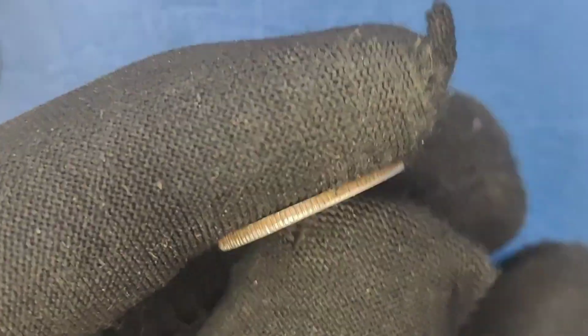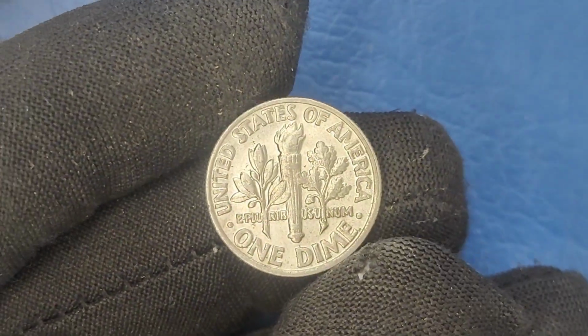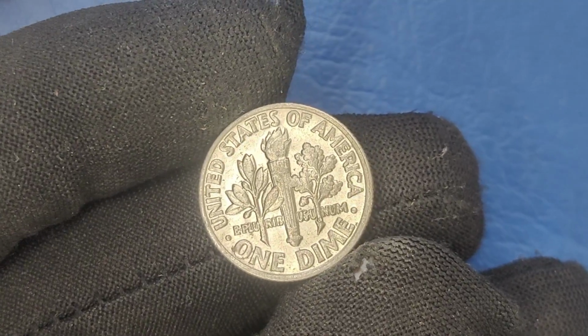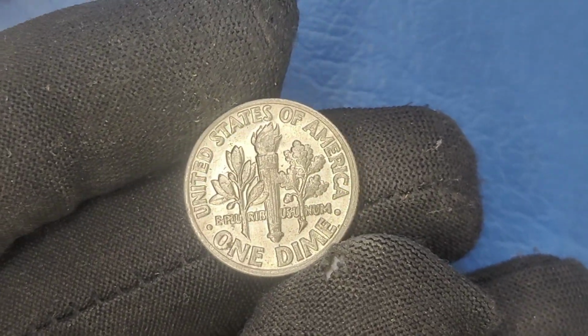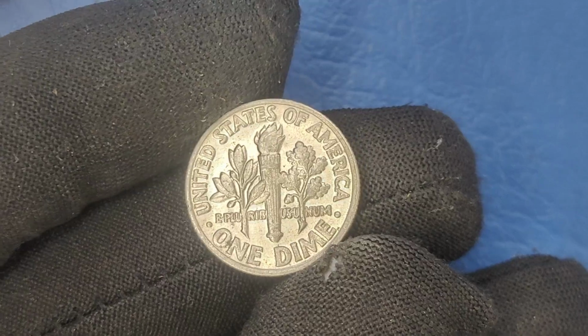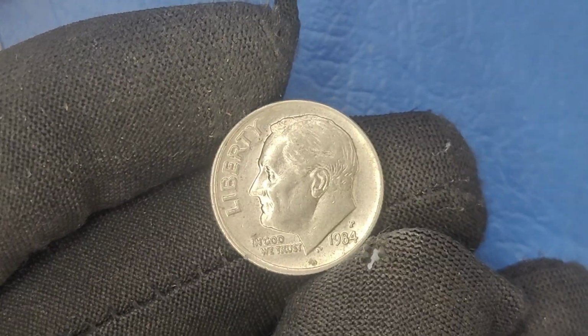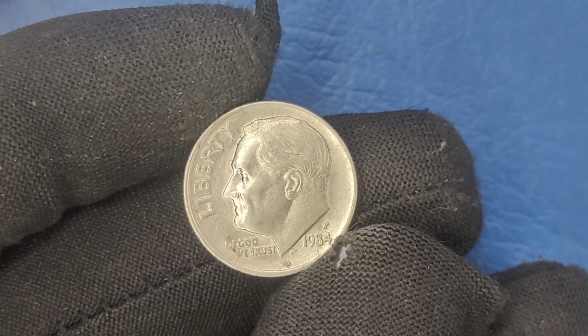Imagine stumbling upon a dime in your change jar and finding out it's worth a fortune. This story reminds us that valuable treasures can be hiding in plain sight. So, the next time you handle a dime, take a moment to inspect it. Who knows? You could be holding a $1 million coin.